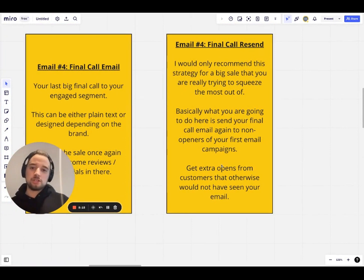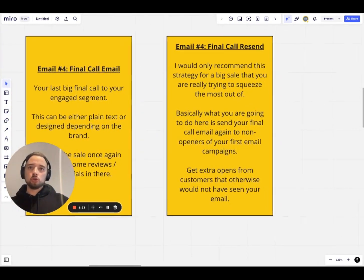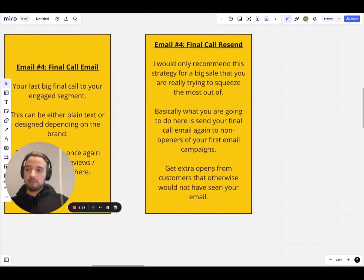The way you do this is you create a segment of anybody that has opened email 4 and then exclude them from this campaign send here, and basically send to the same list again, right? So this is going to get extra opens from customers that otherwise would not have seen the email.